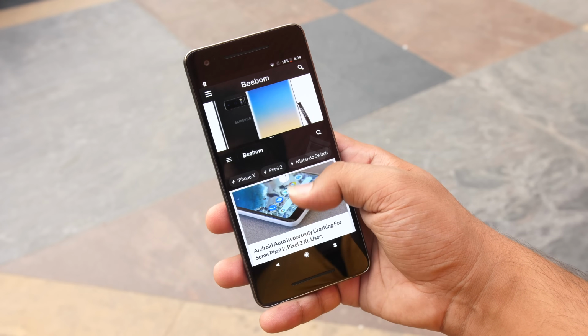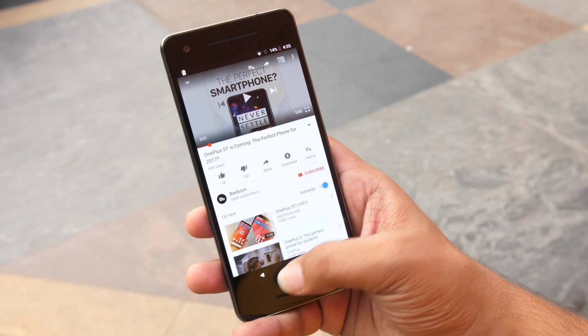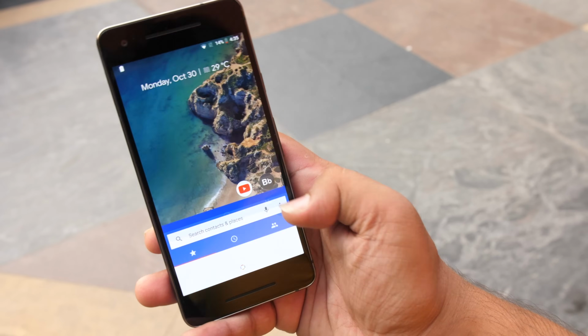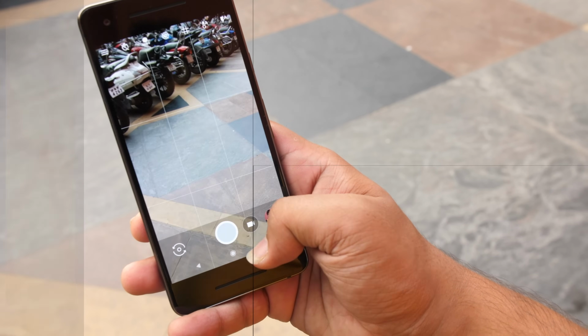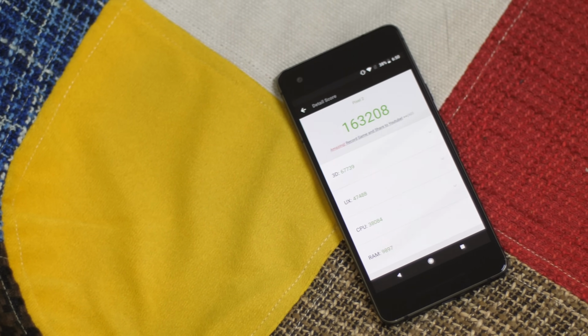I installed a lot of apps and games on the phone, and even while using multiple apps or playing extensive games, the Pixel 2 remained smooth, which was kind of expected considering our original Pixel still remains a pretty snappy device. Our Pixel 2 scored around 160,000 in AnTuTu tests, which is surprisingly less than what most Android flagships score.